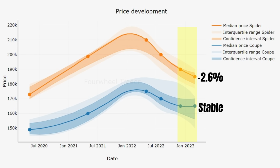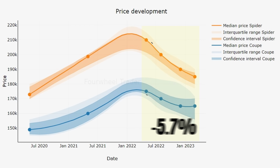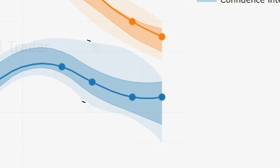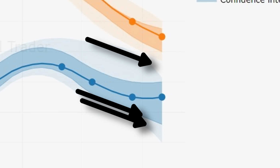So compared to the market top of May 2022, coupes are only down by 5.7%, and that's an extremely good result. Spiders decreased slightly more, but a drop of 12% is still acceptable when compared to, let's say, a 911. So did prices bottom in the 570S coupe market? Not really. Depreciation rates were lower than for other models, but if we look at the interquartile range, we can see a downward sloping trend.